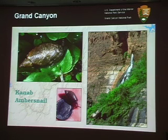Kanab amber snail. How many of you have heard of the Kanab amber snail? A few, okay. Just a darling little snail here.